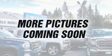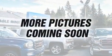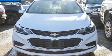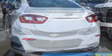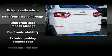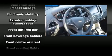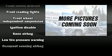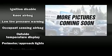Chevrolet ensures the safety and security of its passengers with equipment such as front and rear side impact airbags, brake assist, ignition disabling, OnStar, and four-wheel disc brakes with ABS. Electronic stability control stands out as a technologically savvy innovation, keeping you better connected to the road.